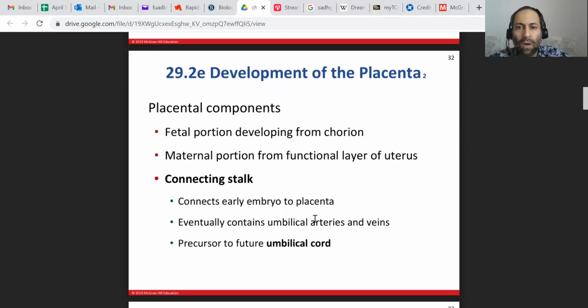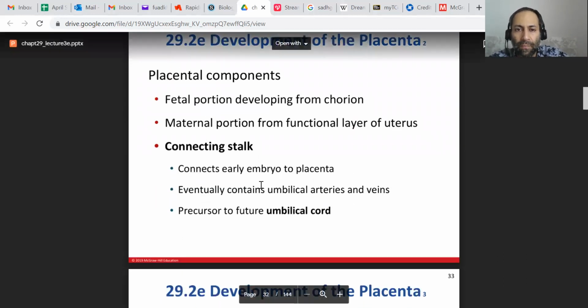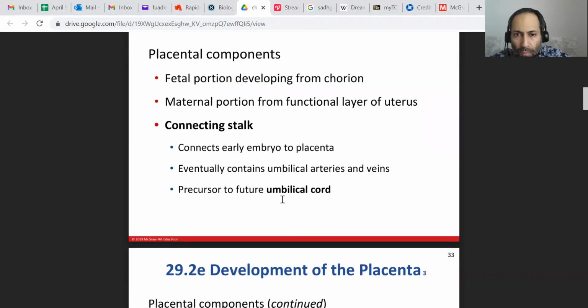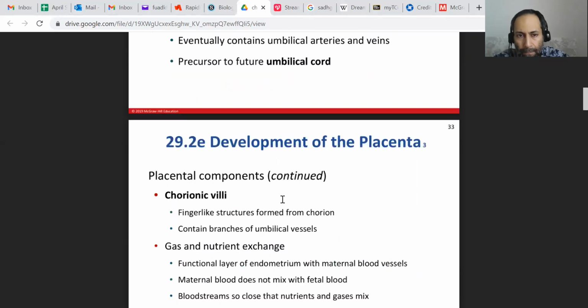Okay, so these are some of the structures that make up a placenta, right? So the umbilical cord, as you can see, carries two umbilical arteries, which carry deoxygenated blood, even though they're called arteries, from the fetus to the mother for cleaning up and for oxygenation, and a single umbilical vein, which carries oxygenated blood, even though it's a vein, from the mother to the child, okay?